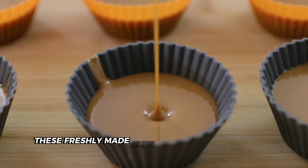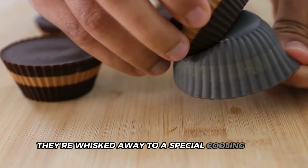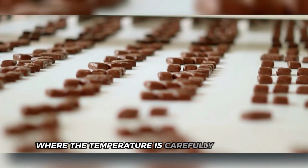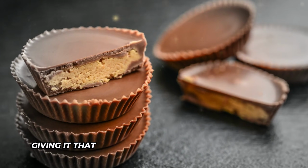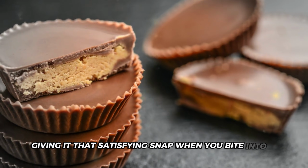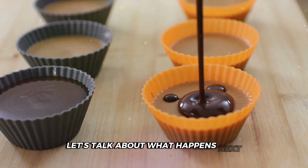These freshly made cups need time to cool down and set. They're whisked away to a special cooling area where the temperature is carefully controlled. This helps the chocolate solidify properly, giving it that satisfying snap when you bite into it later. While they're cooling, let's talk about what happens next.